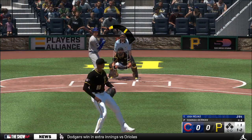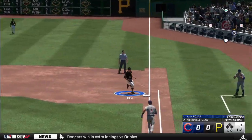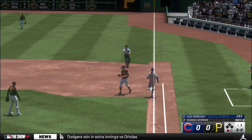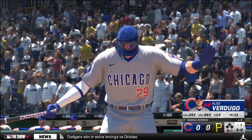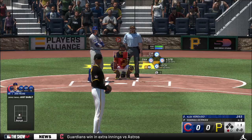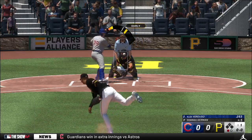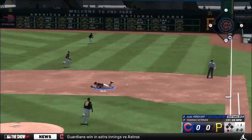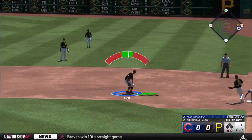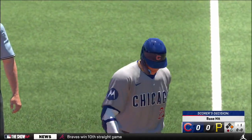Kicks and fires towards first. Bell takes it to the bag. One up, one down. Here's Alex Verdugo, 4 for 12 in the series so far. Alex Verdugo. On the ground, right side. Dives, but it kicks off his glove. Safe at first as they can't make the play.